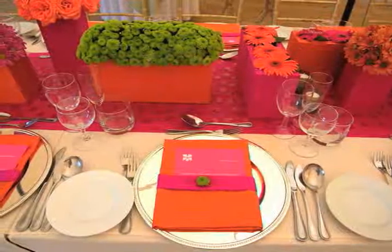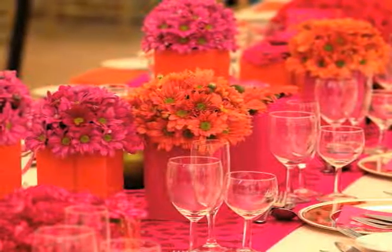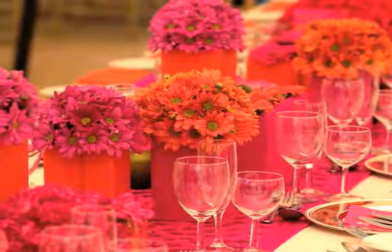By covering the floral boxes in fabric, it allows you to use them again for other events. You can also use eco-friendly fabrics such as silk and cotton.